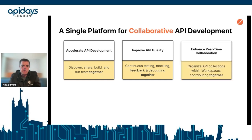Real-time collaboration across all the teams that are involved is crucial. So you want workspaces that contain collections of the APIs and the artifacts that should be able to be shared. And you should be able to manage access to those workspaces across your team, your partners, or even the broader developer community. Workspaces should provide a centralized location where all stakeholders can contribute and act as the single source of truth for API-related collections, environments, mocks, monitors, and other linked elements.